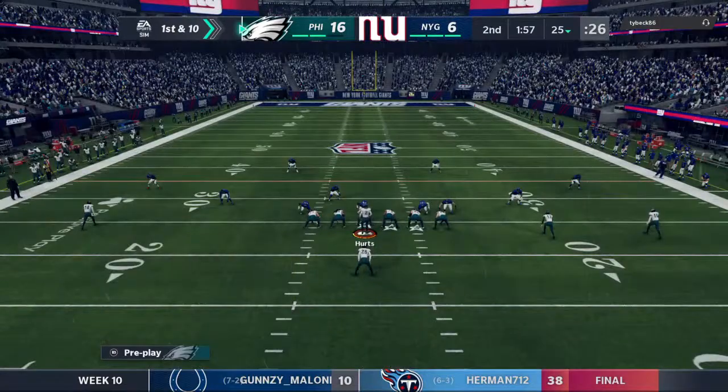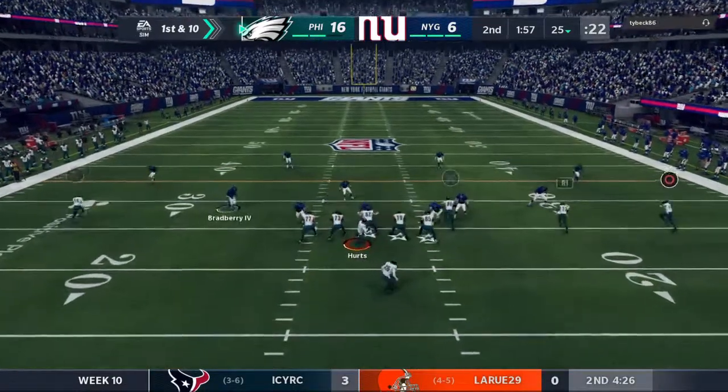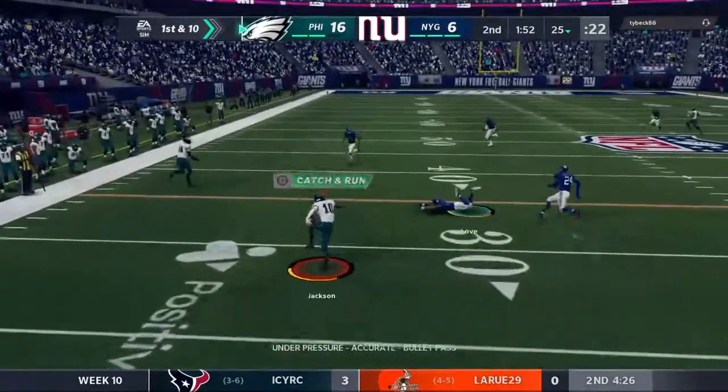The Eagles offense set to begin their next drive. And thus far, the weather has not slowed this offense down one bit. They've looked good so far in the first half. They certainly have. And think back to our meeting with the head coach.